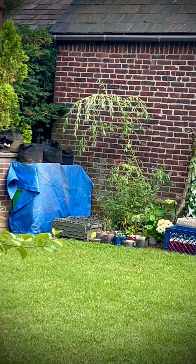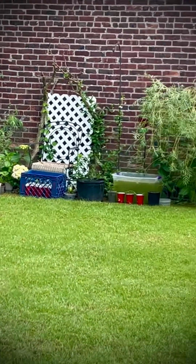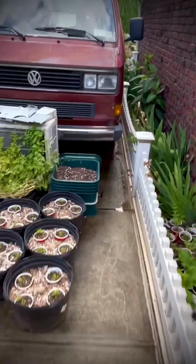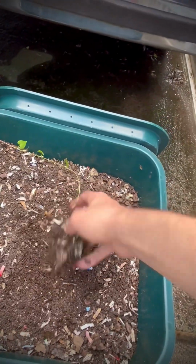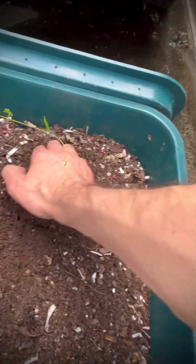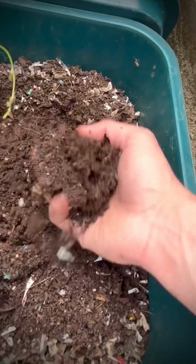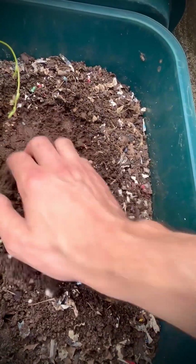And under the tarp is my worm farm. I gotta get in there one of those days, but I've been busy. Here's my other worm tower, you know. This is my dirt factory. If I dig a little bit, I don't even have to go that far down, but there's worms in here.